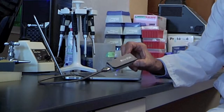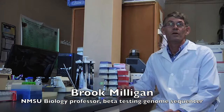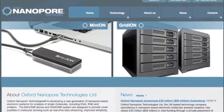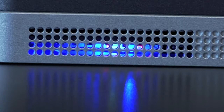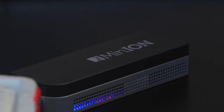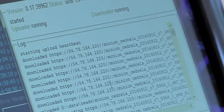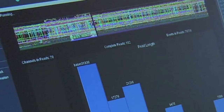This is a little device made by Oxford Nanopore. The purpose of it is to sequence DNA molecules primarily, although it can also sequence other types of molecules like RNA and so forth. So Oxford Nanopore has engaged in this beta test program. They've opened up access to this device to a number of people, primarily in North America and Europe, as well as Australia. Many of the participants in this beta test are representing genome sequencing facilities, major laboratories around the world.